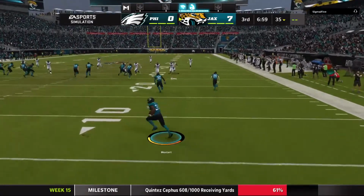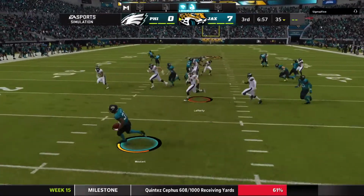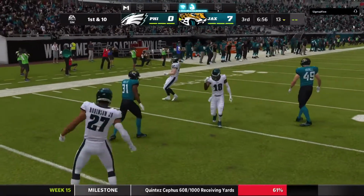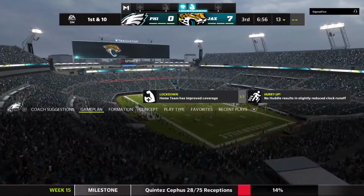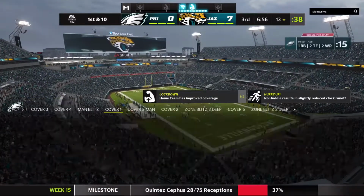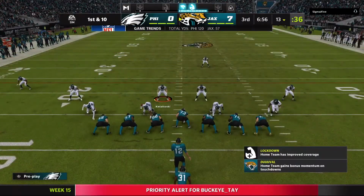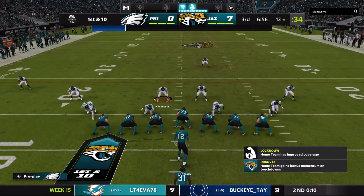Set to return, here's Raheem Mostert. And he's only going to make it to the 13-yard line and no further. For most people, the excitement of a kickoff return is to see a long one that goes back in the opposite direction. But for the guys covering it, it's being able to stop them deep in their own territory.